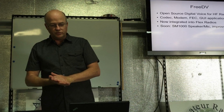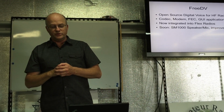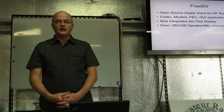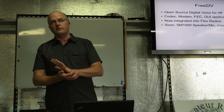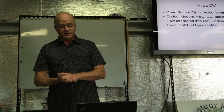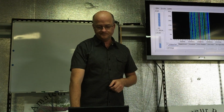And coming soon, we'll have the SM1000 speaker mic, which is an embedded version for FreeDV. I'm also working on improving the robustness of FreeDV over HF radio. Currently SSB works better on low signal to noise ratio channels than FreeDV, but pretty soon hopefully it'll be the other way around. We'll be able to get through using digital voice where you can't get through using SSB. Also interested in developing a VHF mode for this open source digital voice as well.